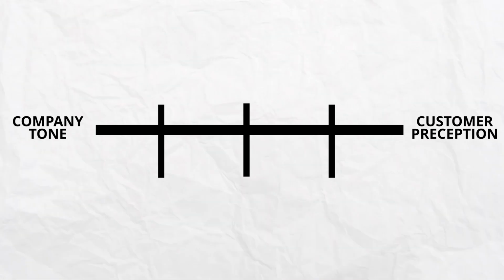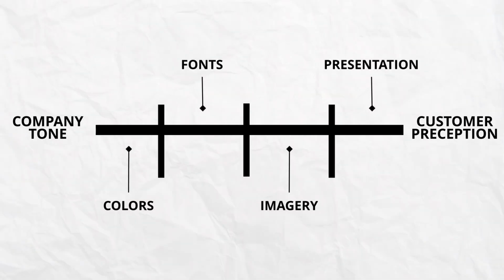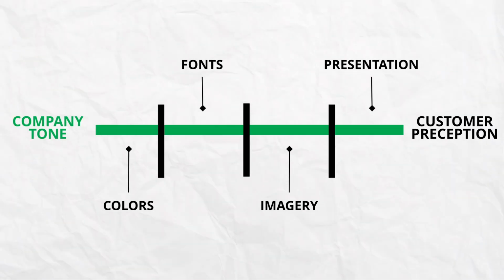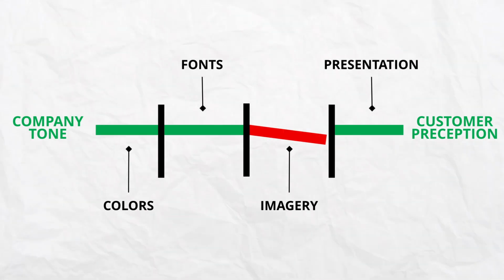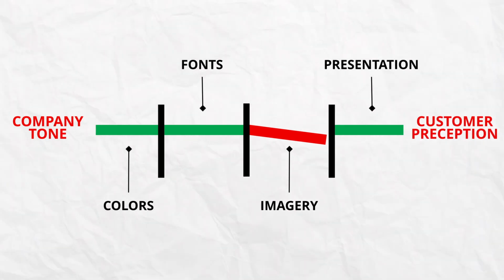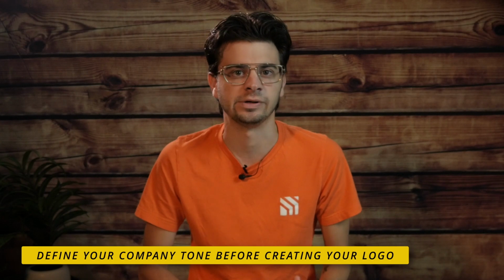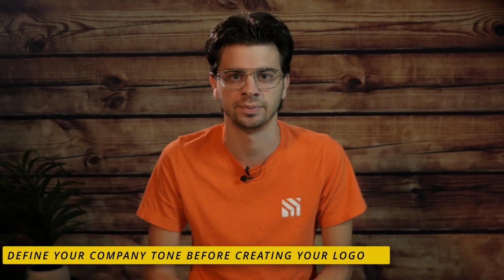The bridge consists of 4 segments: your colors, fonts, imagery, and presentation. You need all 4 pieces to align in order to match your company tone and have an effective logo. The moment that one of these is out of line, the entire company is misrepresented and the logo becomes ineffective, leaving a gap between how you think of your company and how your prospects think of your company. Before you even create your logo, you need to start off by defining the feel and tone of your company. From there, you can work backwards to create your logo.